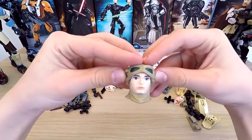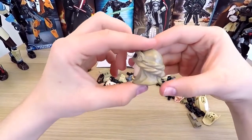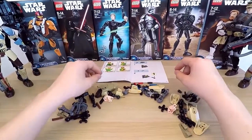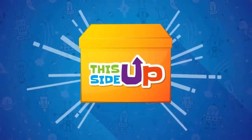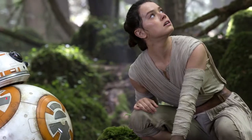Well, Rey's headpiece was her wearing a scavenger mask, and I think that captures Rey pretty well, at least from the first half of the movie. Waiting to see the whole figure? Yeah, friends, me too. But first, let me tell you her story.